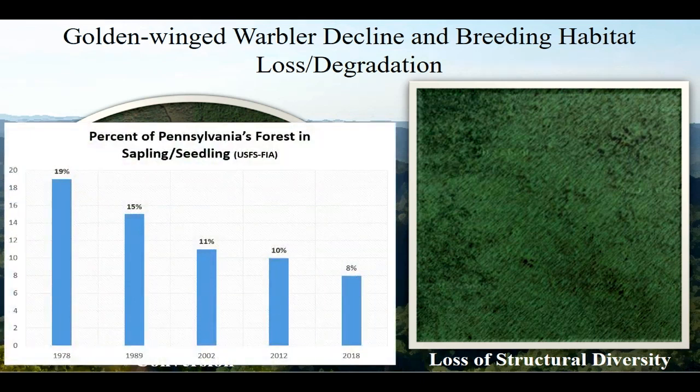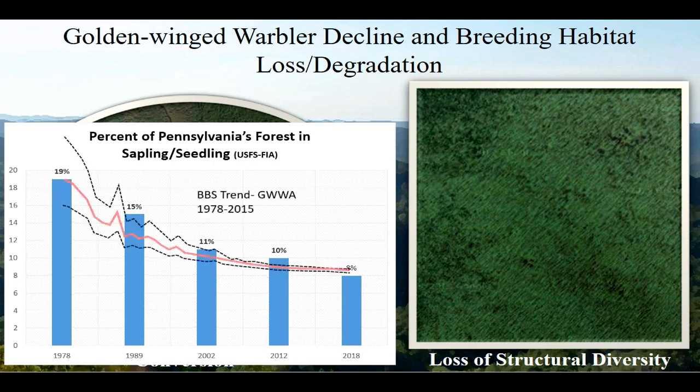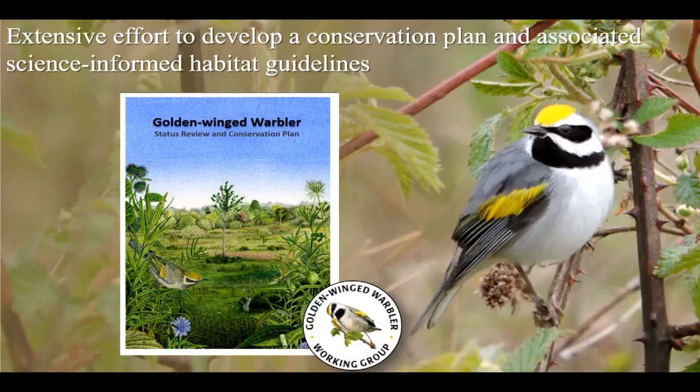And this is just an example of what our eastern deciduous forest looks like in Pennsylvania, but if you look at any state forest resource guidelines, you would see that this is pretty much their trends for our eastern deciduous forest. And if you look at the golden-winged warbler's population trend from the Breeding Bird Survey over time, it mirrors pretty well. This is no analysis, but it's pretty obvious.